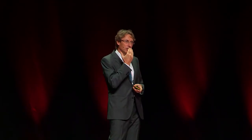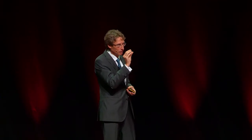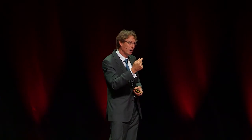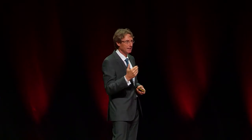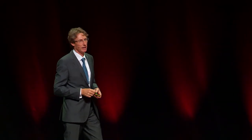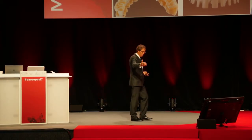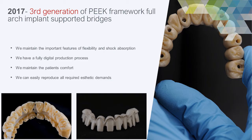Especially in the anterior region, it's very important to have the minimum distance or growth of PEEK. So if we avoid these metal inserts, we gain in PEEK. And if we gain in PEEK, that means we can reduce the volume, and we have better aesthetics, especially in the anterior implants. And then the very good biocompatibility shows us healthy soft tissues, and we have really no corrosion. And it's interesting, we are doing the same way as we are seeing in Malo clinic.